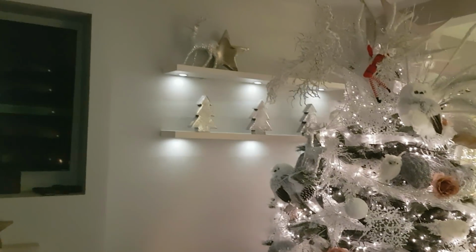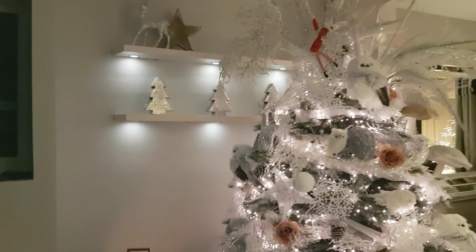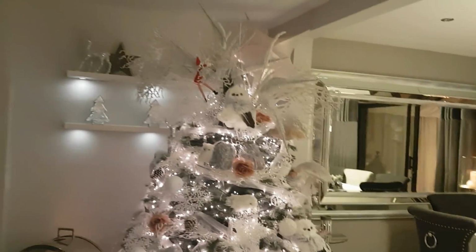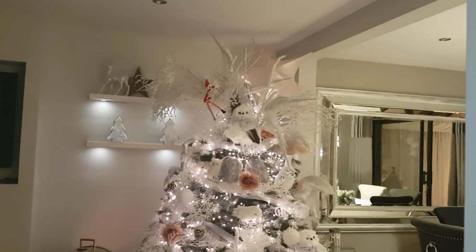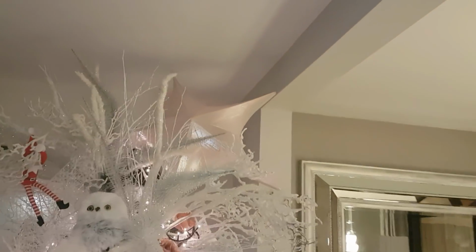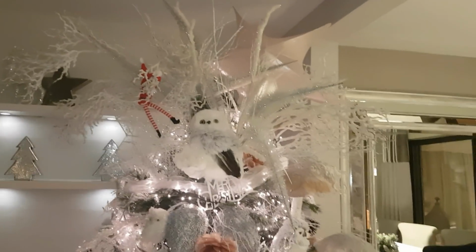Shelves are all finished now. Those lights will flicker on the camera. I have no idea why, but it's so bizarre. So this is my finished tree. You can see the elf at the top. He won't be there, he's just been there today. There's a great big pink star, loads of different sort of fillers.